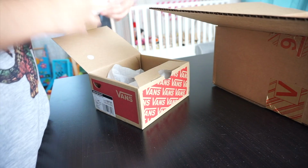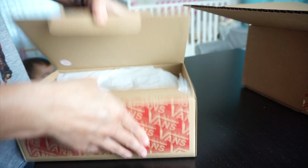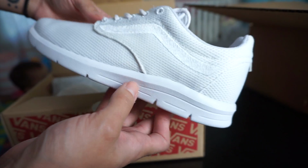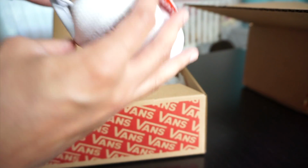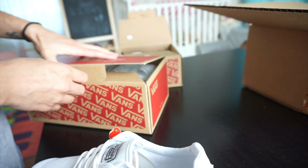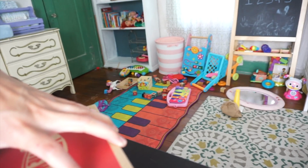So these are for Aria, and then I got myself some too. Not the same ones, but I got myself some tiny shoes. Whoa. These are super cute. I love these. Actually, I didn't know Vans made tiny shoes. I thought they were all just, awesome. I'm so excited. Let's try our shoes on really quick. Come here, Aria. Go sit down on your chair.